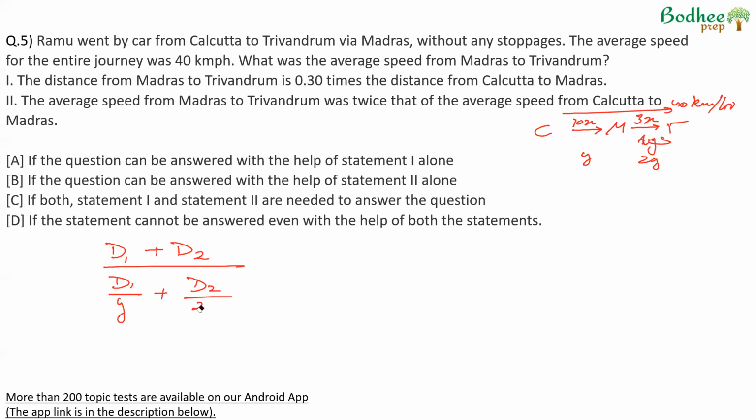Suppose the average speeds in these cases are A and B. Distance by speed will give us the time, for Calcutta to Madras and Madras to Trivandrum. Total distance upon total time will give us the average speed. So we have to have an idea of D1, D2, and A and B with respect to each other to be able to find the answer, because what we have to find is the average speed from Madras to Trivandrum. So basically, we have to find out D2 upon B. This is the value we're trying to find. Unless we know D1 with respect to D2 and A with respect to B, we'll not be able to find the answer.